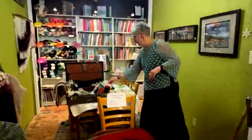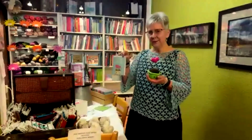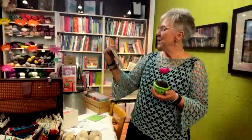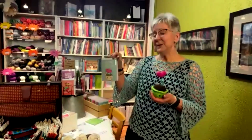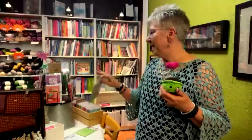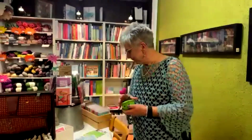This is something new to the store. These are cards, so multi-purpose. This one, no worries, just hugs. So it's inside, it's blank. On the back of the card is a QR code, which has the pattern link to crochet something kind of fun. We've got a variety of thank you, happy birthdays, Christmas, weddings. So check those out on our website.